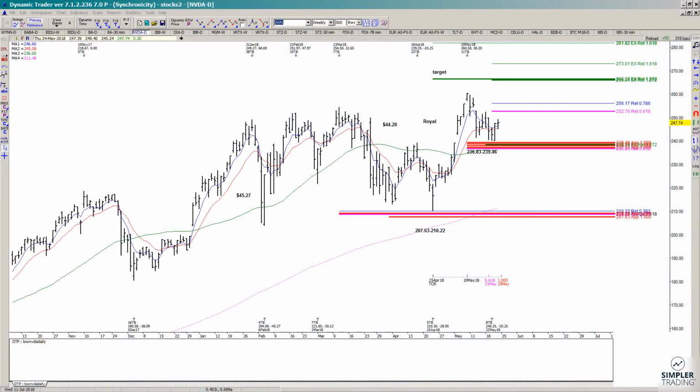Okay, let's take a look at NVIDIA. This is one that we had done a setup on quite a while ago, where you just had some symmetry support that overlapped a 618 retracement, overlapped a 382, overlapped another symmetrical projection and all that good stuff. And it ended up holding beautifully and giving us a nice rally before earnings. But we never made the target.